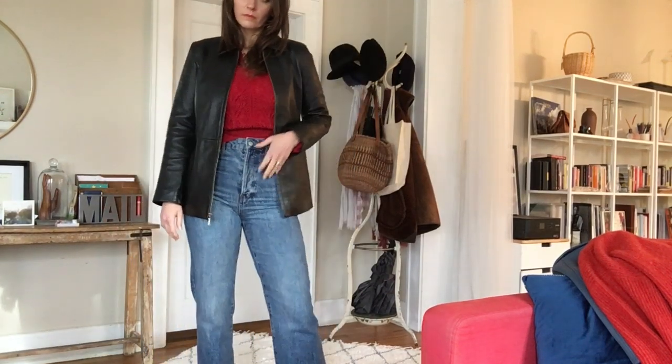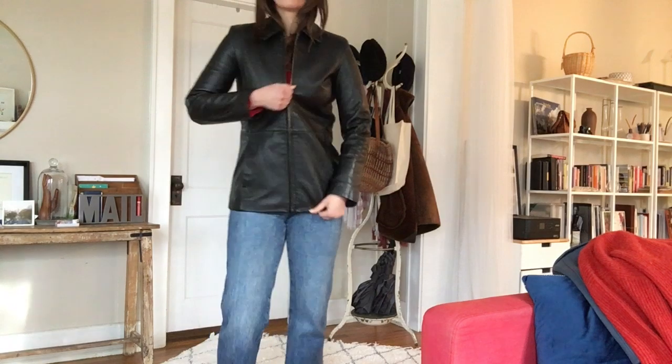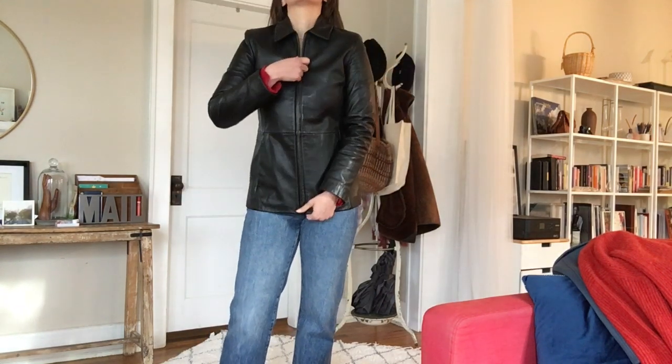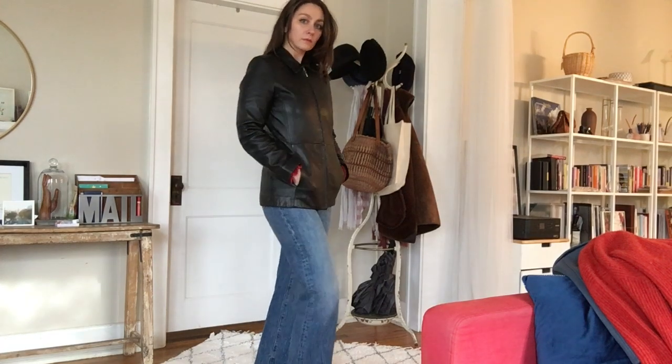So all in all, I love this look. I love Everlane stuff as well. I think they make great quality things, especially that leather jacket. Wow, it was so beautiful. I just think I needed something a little bit longer for me, and I've already got this beautiful black one, so I'm going to stick with that.